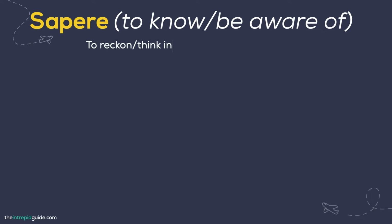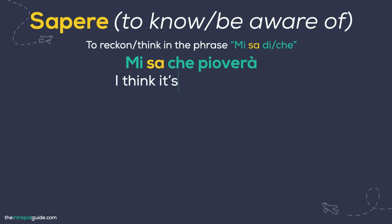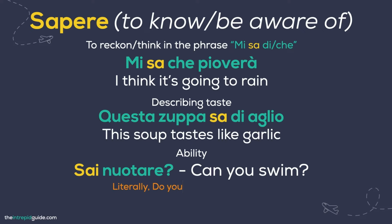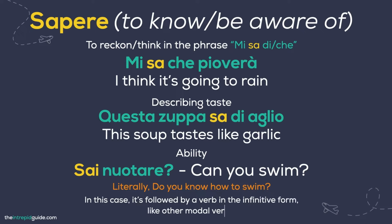Sapere also has the following meanings: to think or to reckon in the phrase, Mi sa che. Mi sa che pioverà. I think it's going to rain. Describing taste. Questa zuppa sa di aglio. This soup tastes like garlic. Ability. Sai nuotare? Can you swim? In this case, it's followed by a verb in the infinitive form, like the other modal verbs.